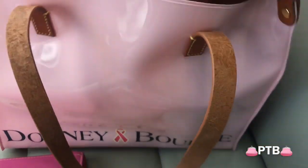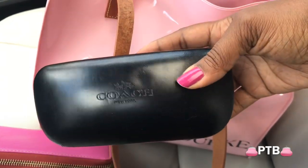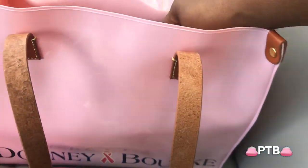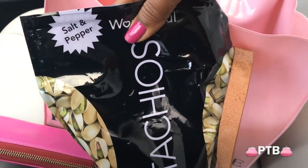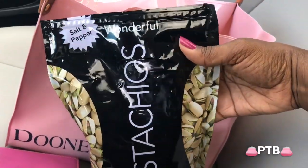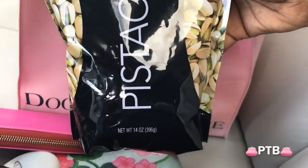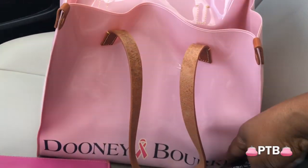And then I have my prescription sunglasses, and those fit perfectly. And then I love these pistachios, guys. This is the salt and pepper, and I get this from Walgreens, and they had them on sale for like $5.99 for this large 14-ounce bag. It's normally like 11 bucks, so almost half price.